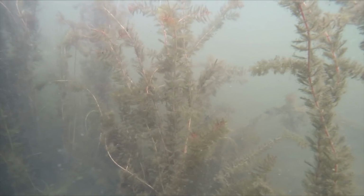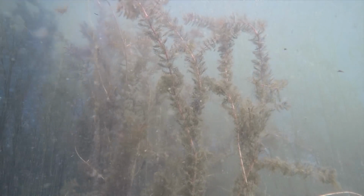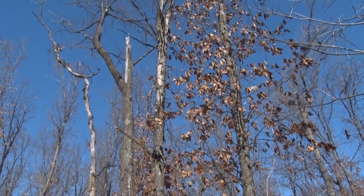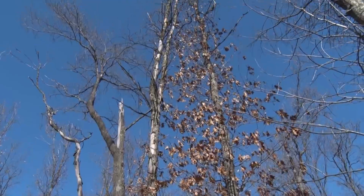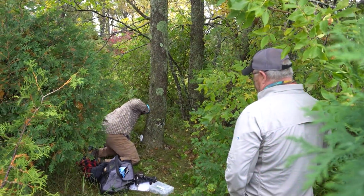We hear the term invasive species all the time, pertaining to fish in our lakes, the plants that grow there and on land, as well as the effects they have on our forests. I met with biologist Joe Kaplan and arborist Joe Aiken for a look at what's being done in Escanaba to help combat the devastating effects of the emerald ash borer.